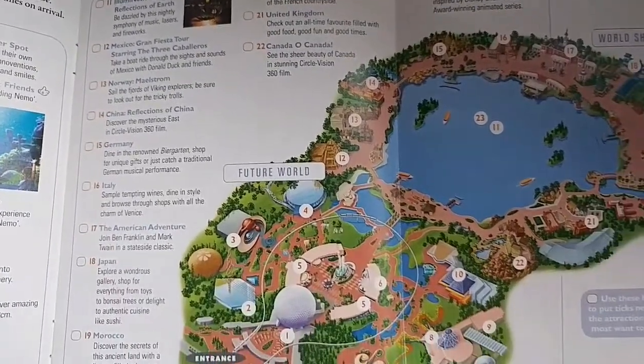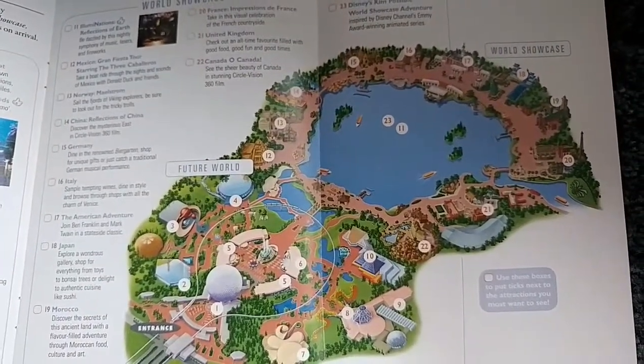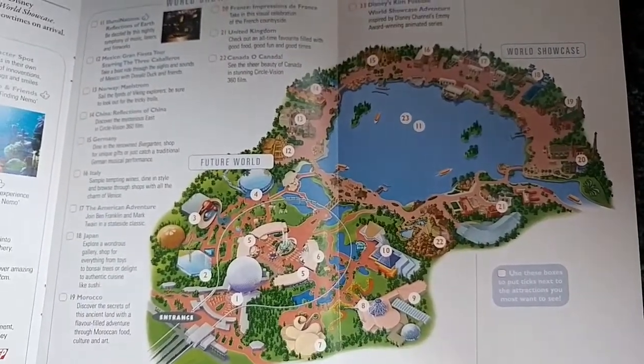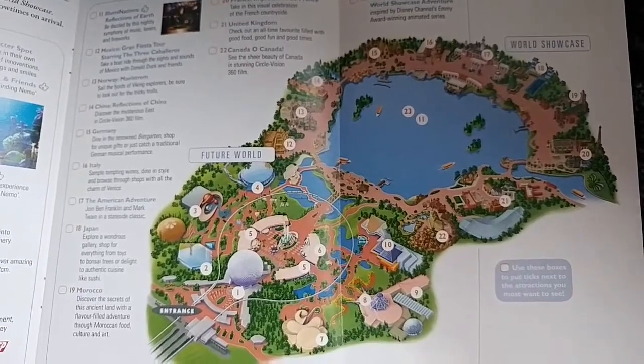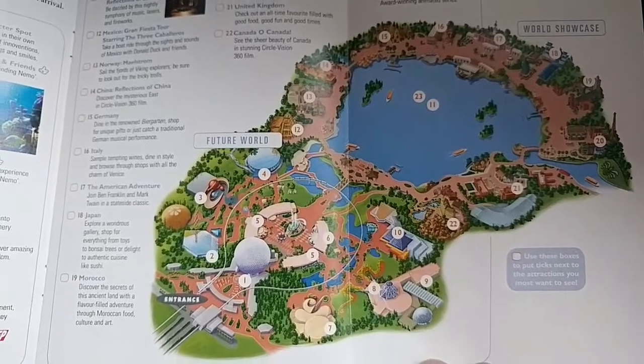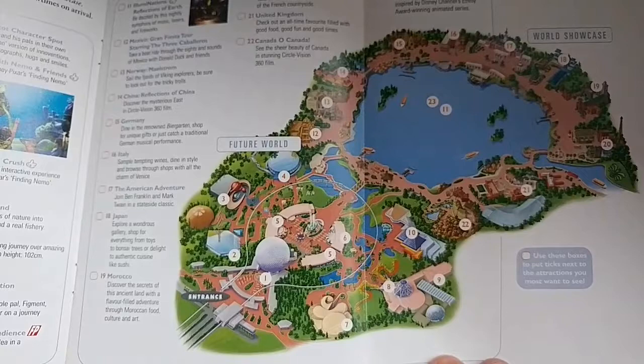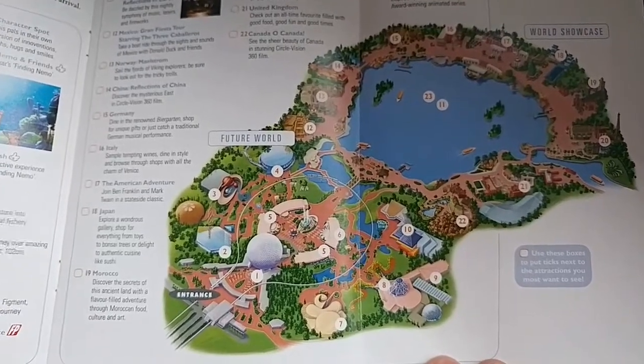Obviously Norway's now changed. It's got all the stuff from Frozen, which some people like, some people don't. All the Disney traditionalists don't like change, but some change is good, and I think if it keeps the franchise going, the movies going, everything else goes hand in hand.